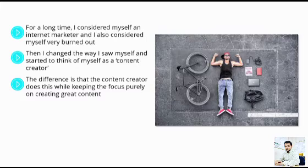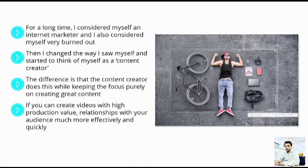The content creator is also far more likely to delve into multimedia as a videographer or as an app developer. The marketer creates content, but when you become a content creator, you start to hone those skills, and you place much more emphasis on creating something worthwhile. Not only does this put you massively in demand and massively help to grow your brand, it also helps to improve your work satisfaction. If you can create videos with high production value, then you can build authority and relationships with your audience much more effectively and quickly.